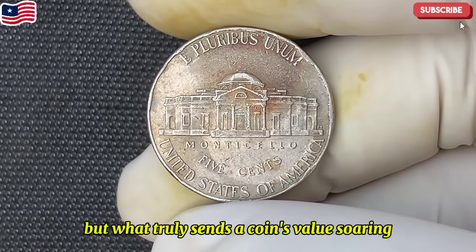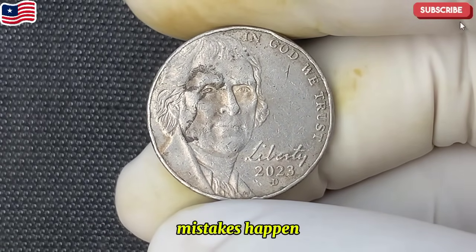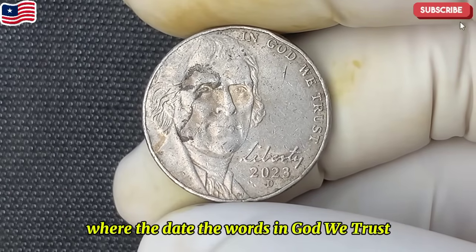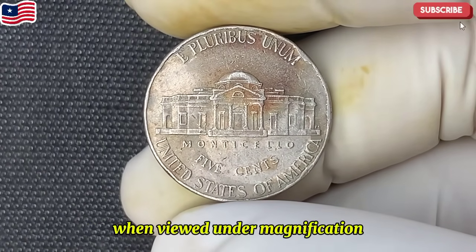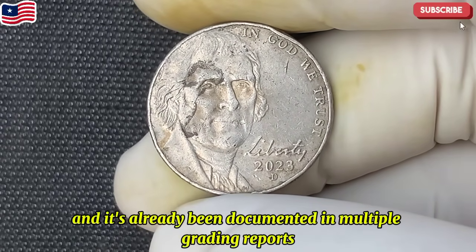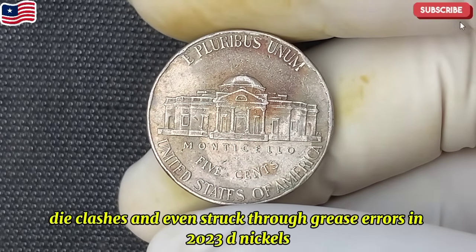But what truly sends a coin's value soaring are the error varieties that happen during the minting process. Yes, even in the age of precision machinery, mistakes happen, and those mistakes are where collectors find their gold. One of the most talked about 2023 errors is the double die obverse, where the date, the words "In God We Trust" or Jefferson's eye and nose appear doubled when viewed under magnification. This dramatic and clear doubling effect turns an ordinary coin into a collectible star, and it's already been documented in multiple grading reports. There's also buzz around off-center strikes, die clashes, and even struck-through grease errors in 2023 nickels.